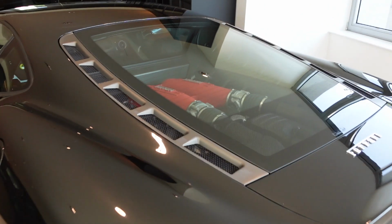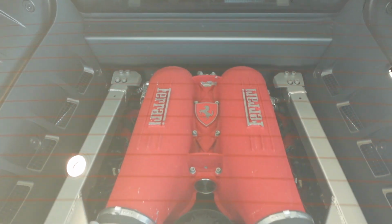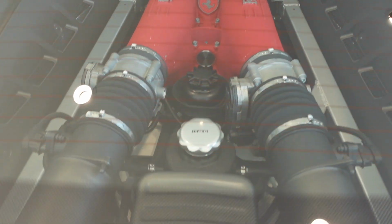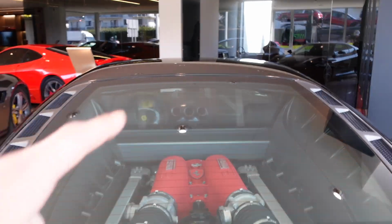The design of the Ferrari engines is also something very nice. I think always presented and finished very good. And then you have a look on the inside of the cockpit.